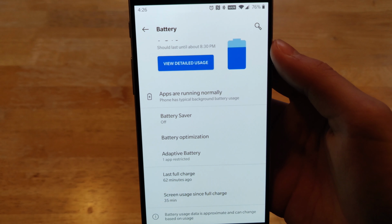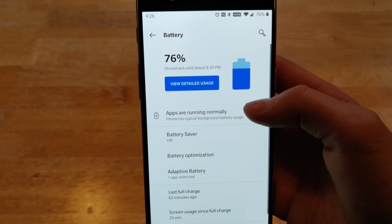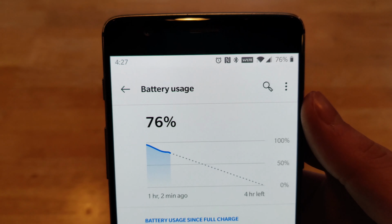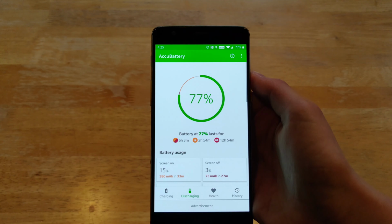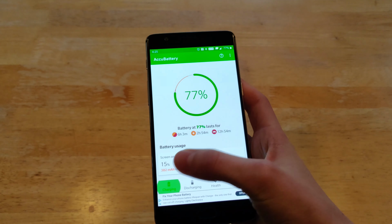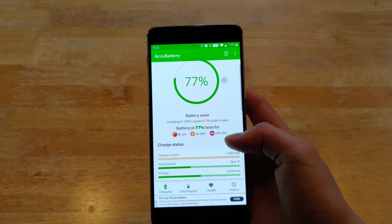As I begin to go over battery health and degradation, I'll just note that the battery has never been swapped out, and this is the same battery that came on the phone when I got it. For the past year, I've used an app called AccuBattery to measure the health status since Android doesn't have any native battery health data built in.